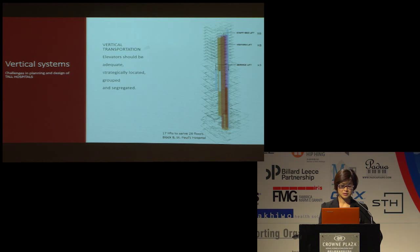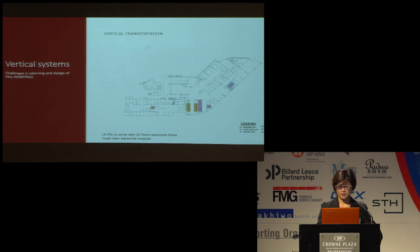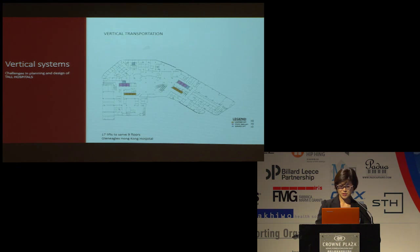We must allow adequate, strategically located, grouped, and segregated lifts or elevators for hospitals. The diagram here exhibits the elevators provided for St. Paul's Hospital. We have a total of 17 lifts, including 6 for staff and beds, 8 for visitors, and 3 for services, including the transfer lift between the CSSD and OTs because they are on different floors. The Tsuen Wan Adventist Hospital has 25 floors and is served by 15 lifts. As for the Gleneagles Hospital, although it's a bit shorter, at 9 floors, it's served by 17 lifts because of the particular layout where we have 2 patient towers.